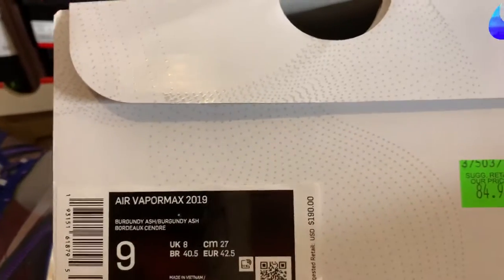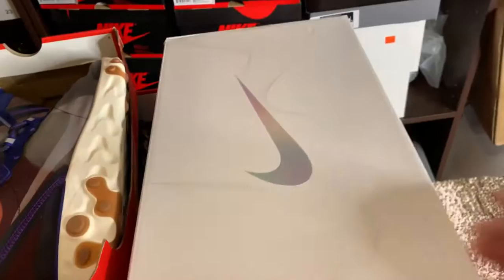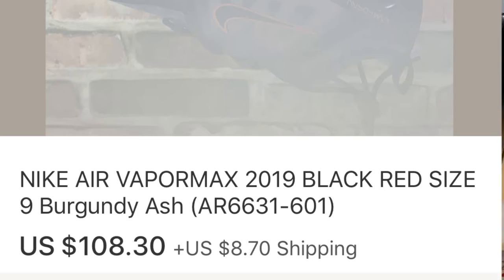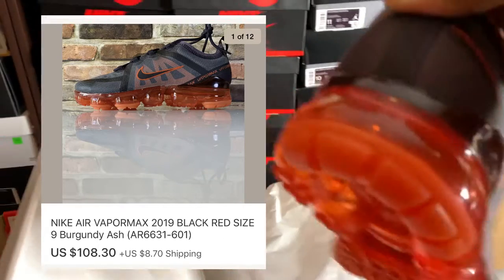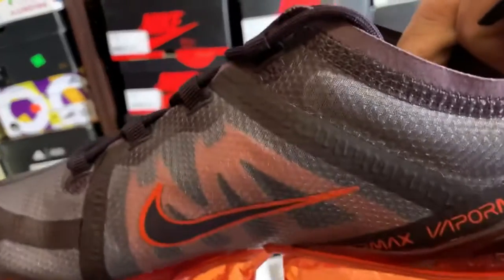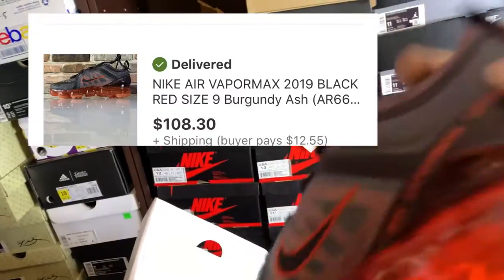So next one, we sold this Air VaporMax 2019, retail $190. We bought it for $84.97 minus 30%, so it came down to around $59, and we sold it on eBay for $108 minus the fees and minus the buy cost, so it's about $46 profit, somewhere around 79 to 80% return on investment. Nice color, nice investment.